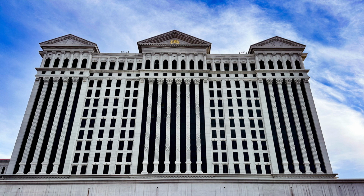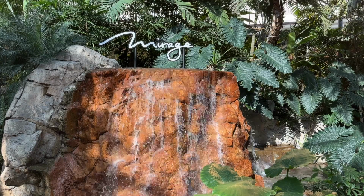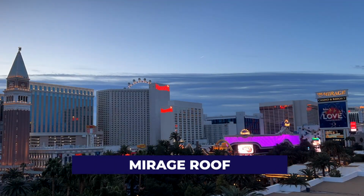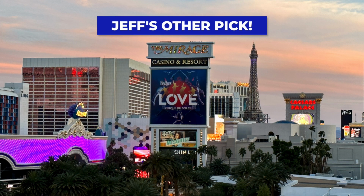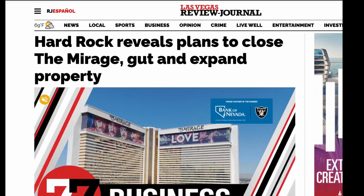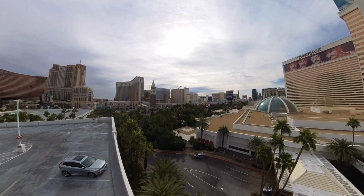And however disappointing Caesar's is, you will make up for it by going next door to the Mirage roof. Here's where you will get your best classic postcard view of the strip with the Mirage Marquee, the Pink Flamingo, the Eiffel Tower, and Caesar's Palace. Important note, the Mirage was recently purchased by the Hard Rock Hotel, which plans to tear it down and start all over again within the next few years, so enjoy the view while you can.